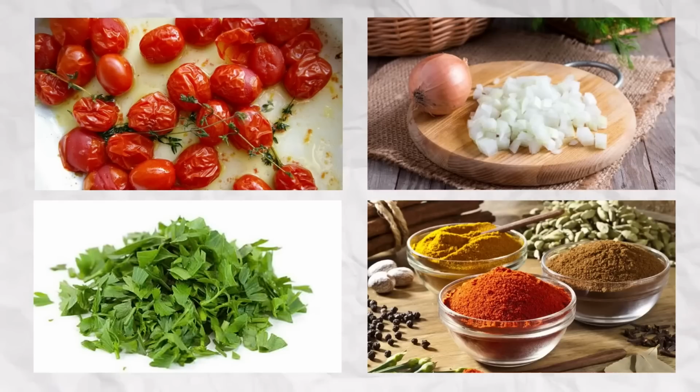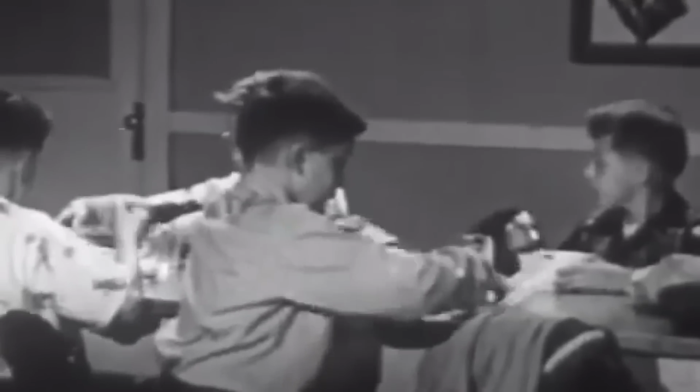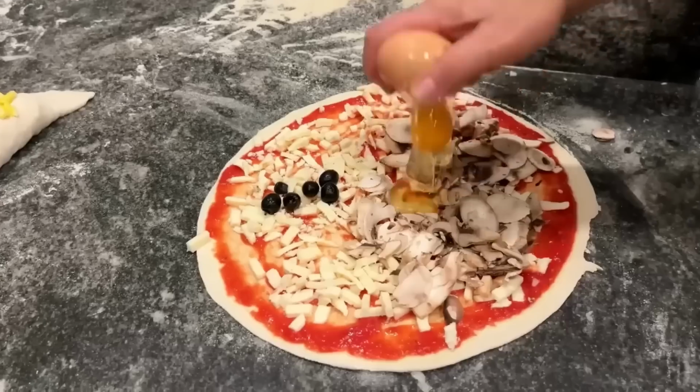Now, bear in mind that I had 2 older brothers, so this sauce was a necessity, as their appetites seemed insatiable.